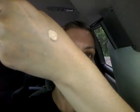Oh, this is a lot runnier than I was expecting. I want to say this was the lightest shade. It is pretty neutral looking. Yeah, it's got almost like a pinkish undertone. On my skin, it's going to look a little pink because anything that's real beige or real neutral tends to look pink on my skin. I'm picking it up with a damp beauty sponge.